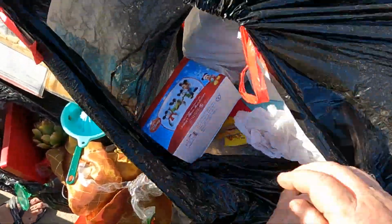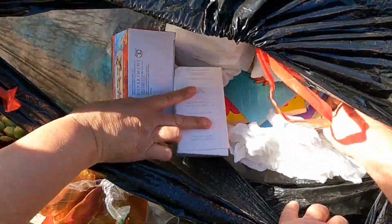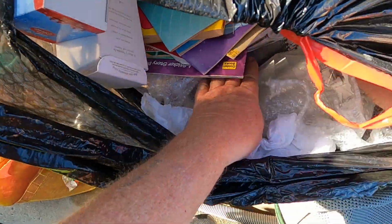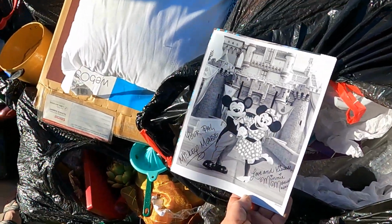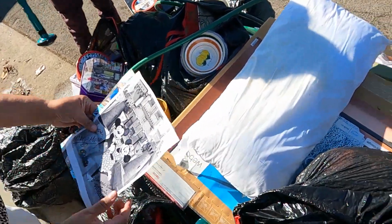Oh, wow. Maybe more Mickey Mouse stuff. Or empty boxes. Yep. All the coloring. The things are probably in here, too, somewhere, though. Look at this: Dear Pal Mickey, love and kisses, Minnie. So it's not to anyone. So I'd go with that.